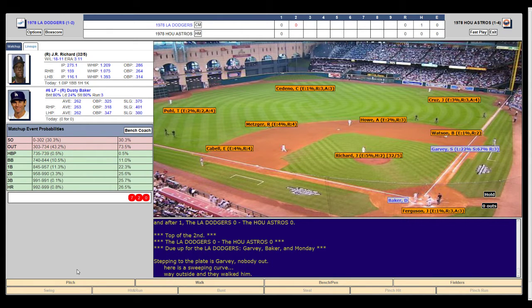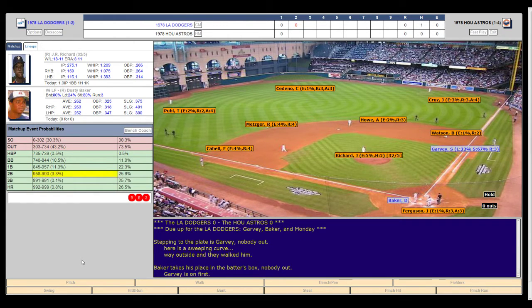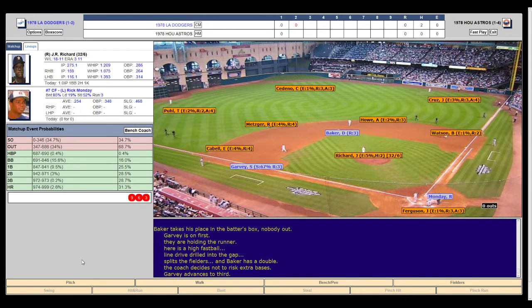Leadoff runner on for Dusty Baker. Baker hit .262 in 1978 and .263 off right-handed pitching. If Garvey gets a jump, he could get a stolen base here. Ferguson's arm is a 3. Richard sets and delivers to Baker, who needs a 7.35 or greater to reach safely. The dice roll. Garvey at first. No outs. Top of the second. That's a 9-6-3. That's a double to center field. Let's see what Garvey does. Garvey will hold at third base, so second and third, no outs.